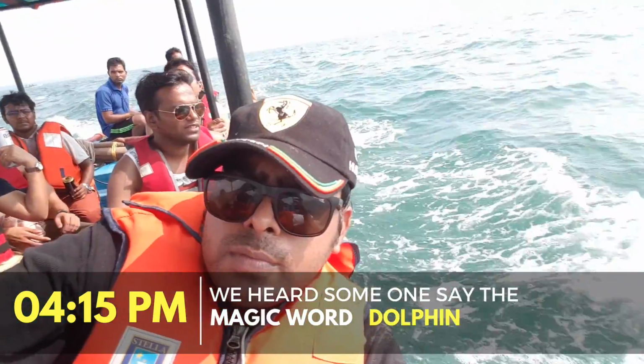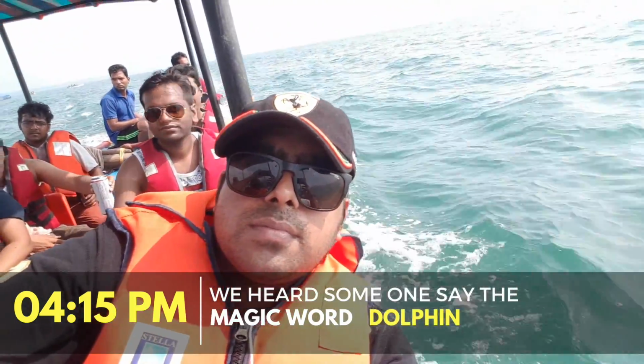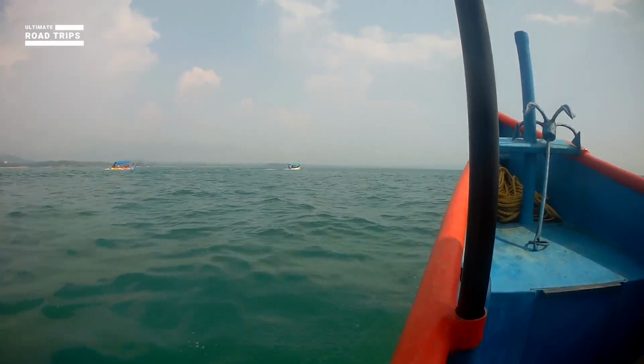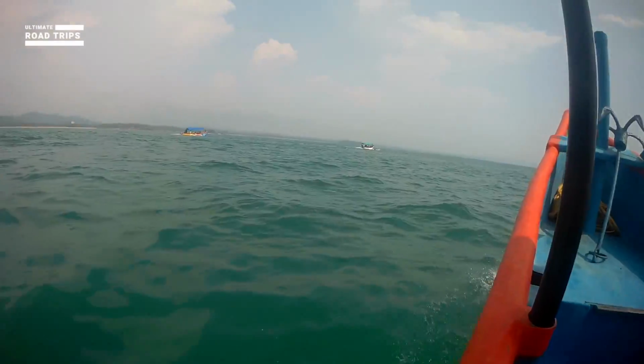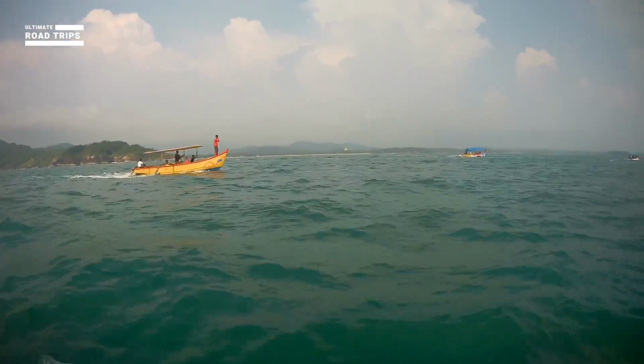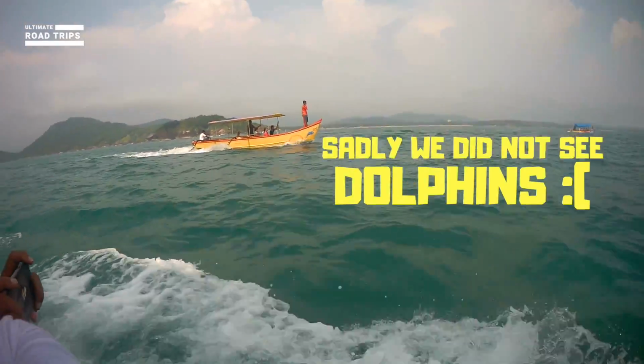At some point after, we heard someone say the magic word, dolphin, and soon after the engines had gone silent, the boat was floating about. Suddenly the islands were no longer a priority for anyone on the boat. We continued coasting around aimlessly with 3 other boats.